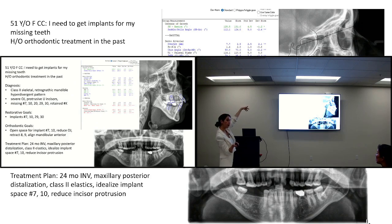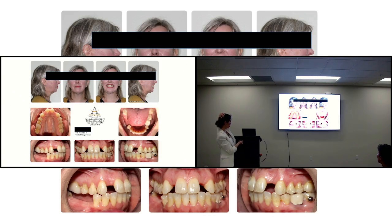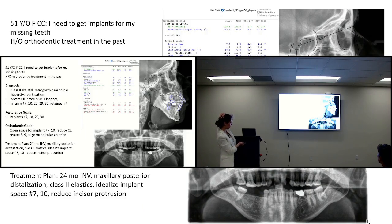I don't think I would have been able to get as good a result as I did with Invisalign as I would have with braces. Invisalign just was better at this case. Again, the hyperdivergent case. But also, she's incredibly good at wearing her aligners. So let's look at her case. She's also got this missing number 20, right? And a bunch of extracted, missing teeth.